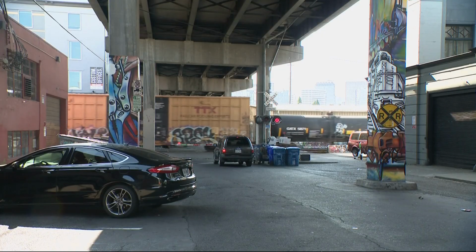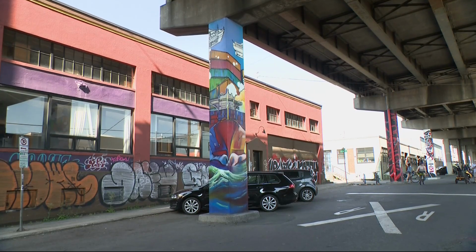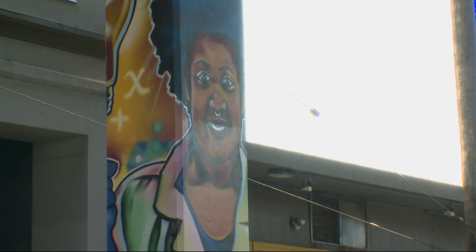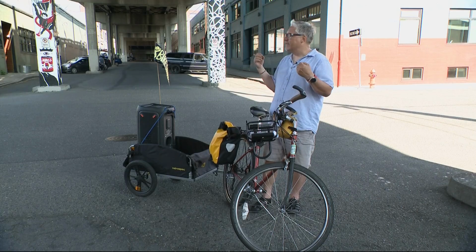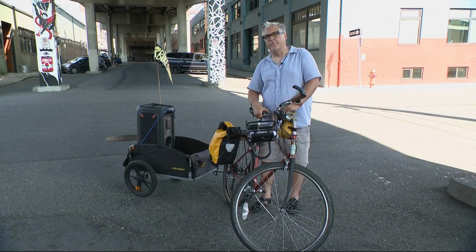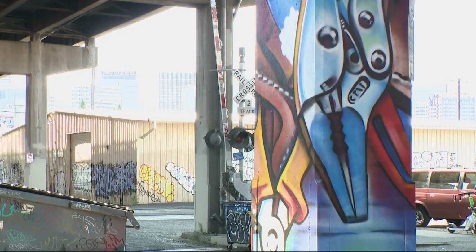On Southeast Madison, underneath the bridge, we always had this vision for the Central East Side being a mural district. Creatives in Portland saw a canvas. It's creating a sense of community and bringing life to this place that hasn't been done in a long time. A space once dark and dreary, now full of bright color. This really just celebrates that work that we can all enjoy at very low barrier. In fact, no barrier at all.